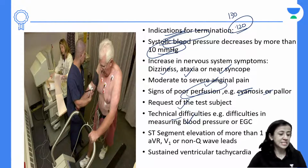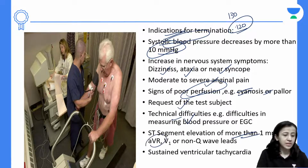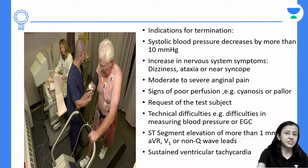If the ST segment on the ECG during the test gets elevated by more than 1 millimeter in aVR, V1, or non-Q wave leads, then there are chances of infarction, so this test must be stopped. And if the person has tachycardia, sustained ventricular tachycardia, in that situation also the test must be stopped. So this is all about the cardiac efficiency test.